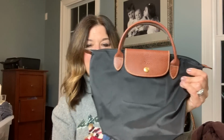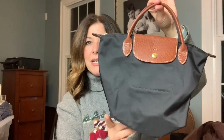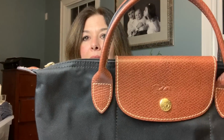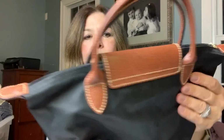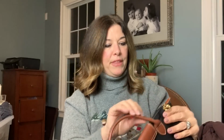Okay, I think I found Longchamp one other time, but I was really excited to find this. It's one of the little Pliage bags, I believe is the name of these. And this is just a little mini. They retail for $95. I have this listed at $55 because it is in mint condition. A lot of people try to fake these, but it had all the signs. So it has the Longchamp over here. It's got it here. You see the detail on the snap there.